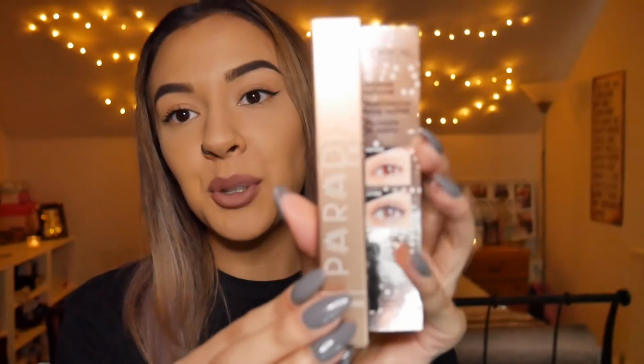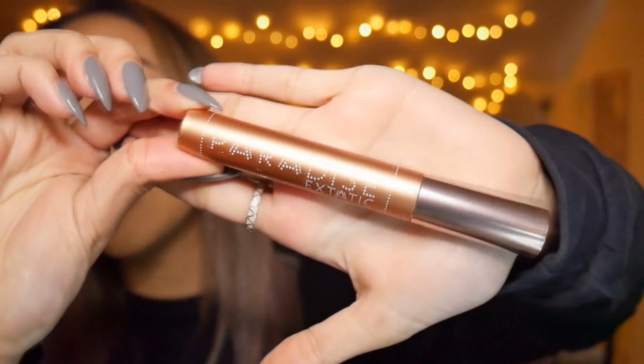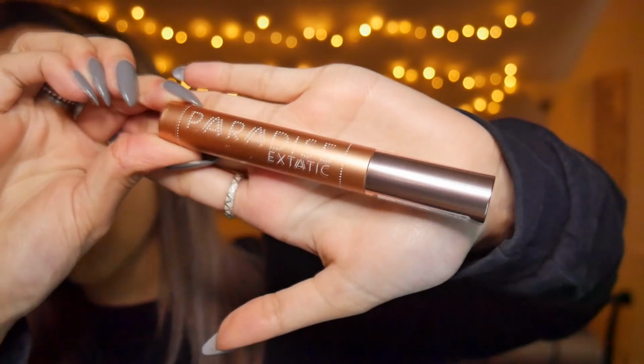However, the L'Oreal Exstatic comes in this little box. It shows you a before and after picture. I don't know if you can see that. I hope that this is actually what my eyelashes are gonna look like, because ever since I had my eyelash extensions taken off, my eyelashes look so drabby and boring and basically non-existent. So I'm hoping that this actually works miracles. This one is in a rose gold packaging. Oh, it's really nice. Look, it's kind of like a peachy rose goldy colour, very shiny.